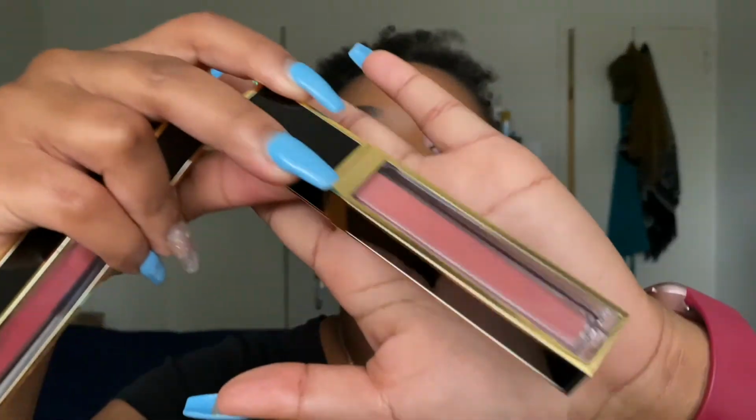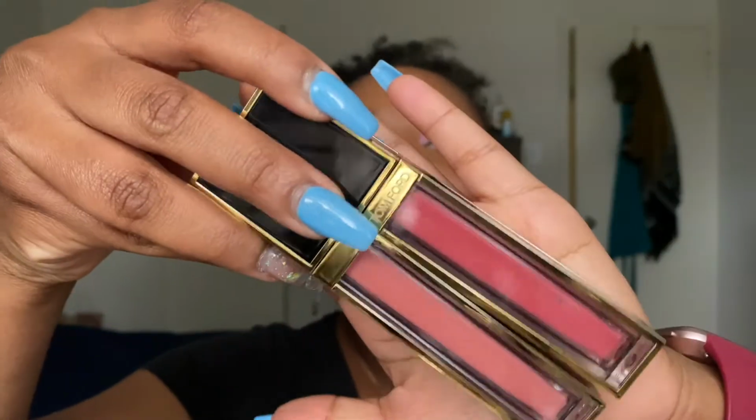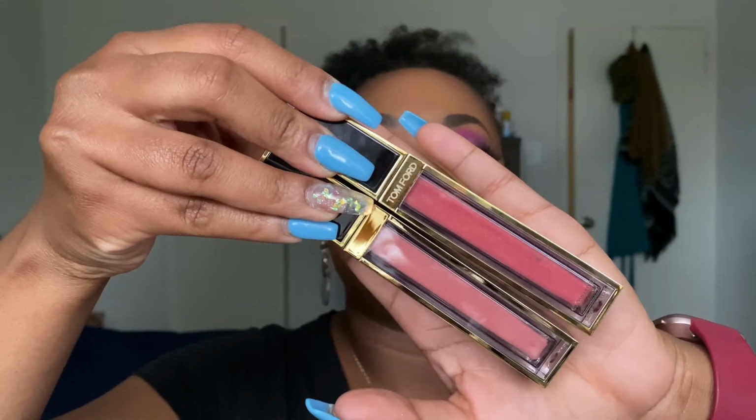And this is Impulse here. And this is Frantic. So you guys can see, you know, these two shades are very similar to each other. And this is exactly the kind of shades I was going for, and I couldn't decide between the two. So I picked up both. And again, Tom Ford was 60% off at the stores.